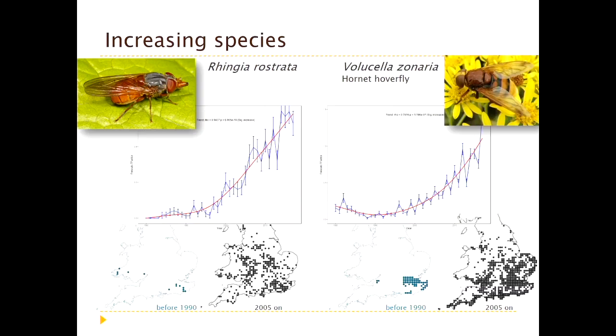Volucella zonaria is interesting. This is very much a Mediterranean species. Known as the hornet hoverfly, as Roger said earlier, the larvae live in wasps' nests where they're scavengers in the base of the nests, eating dropped food and dead workers and that sort of thing.